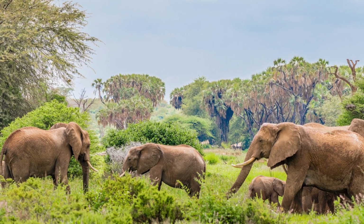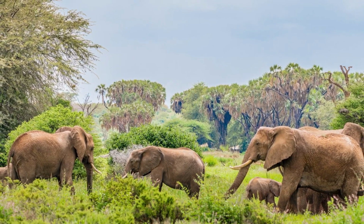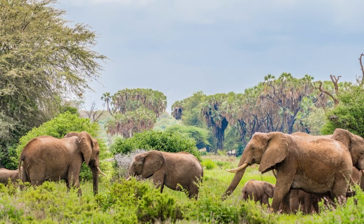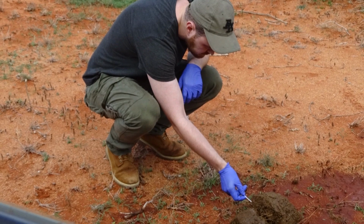Where this project is pushing new boundaries is that this will be the first time a SNP array has been developed for savanna elephants. SNPs are single nucleotide polymorphisms, so basically one base pair in the genome where individuals differ. When you amalgamate all those differences across an individual's genome, that pattern of SNPs is unique to the individual. So by using this approach, we can see how many individuals are in the forest, and the way that we're doing that is non-invasively using scat.